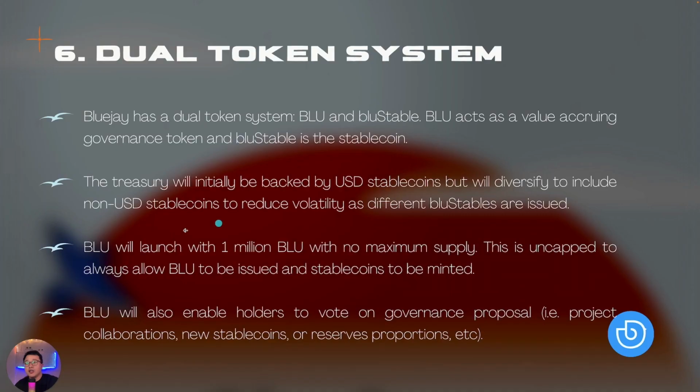So as they build up partnerships with different on-ramps of stablecoin minters across the Asian markets, they can include all of these stablecoins into their treasury to reduce the volatility as they issue different Blue stables for the different Asian markets. So Blue will initially launch with 1 million Blue tokens with no maximum supply, and the reason why there's no maximum supply is because they need to allow Blue to be issued and stablecoins to be minted. So I don't think the maximum supply is an issue, because if Blue supply increases, it means that there's actually more demand, and that's good for the protocol's health. Blue will also enable holders to vote on governance proposals, for example project collaborations, new stablecoins, or reserve proportions, etc.